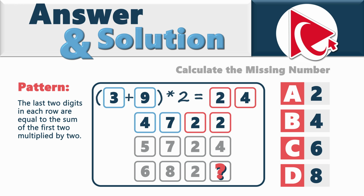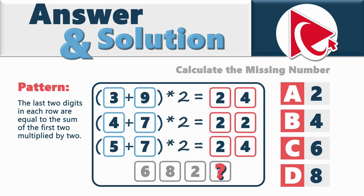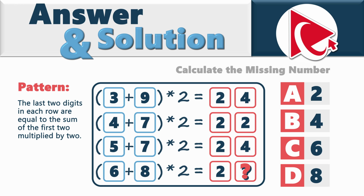Let's look at the other rows. 4 plus 7 multiplied by 2 equals 11 multiplied by 2 and equals 22. 5 plus 7 multiplied by 2 equals 24. And then the last row, where we calculate the missing number, where 6 plus 8 multiplied by 2 equals 28. So the correct answer here is choice D, 8.